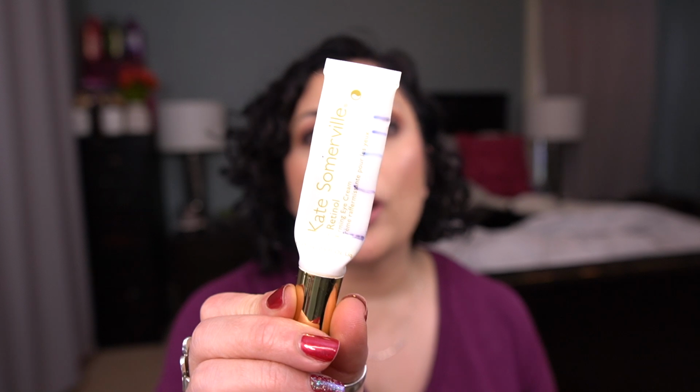For the letter K, I have by Kate Somerville the Retinol Firming Eye Cream. This one took forever. I think this has 15 mils, 0.5 ounces. It takes forever to go through these things. Anyway, it's all finished. I think you can still buy this. It doesn't take over the Estee Lauder Advanced Night Repair Eye Serum, so I purchased that over this, and they're pretty comparable in price, but this is pretty nice.